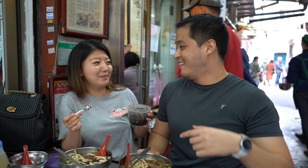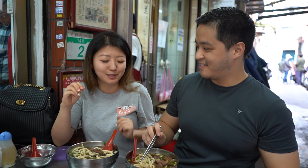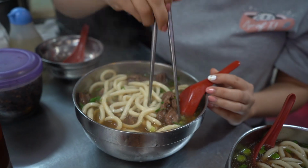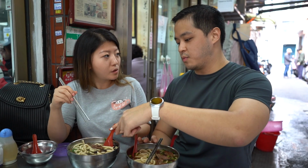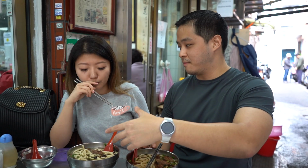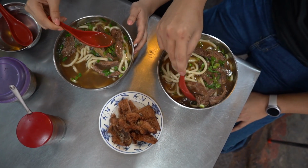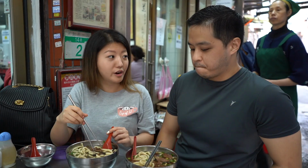All right, salt bean. Oh, it's super salty. Yeah. Once you get it in the broth, it'll cut right through. And when you have it in conjunction with the pickled mustard, it'll really bring out a lot of it, it really comes together. All right, well, I'm excited to try it.